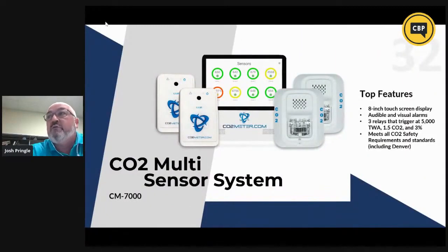This is a brand new device for us, just released in 2020. The CM7000 is multiple sensors. We can now go up to 60 sensors and horn strobes off of one essentially iPad or touchscreen display. This gives the brewery or the facilities manager an instantaneous understanding of what's happening in the brewery, what's happening at each sensor location. We love this.